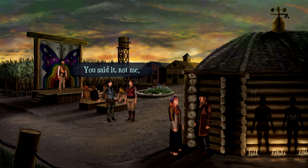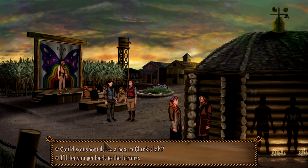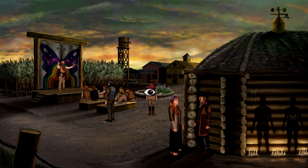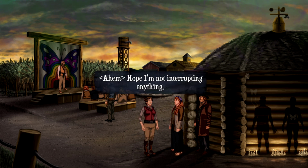But all this stuff about etheric beings, it sounds crazy? You said it, not me. Anyhow, I wouldn't mind hanging around a while. It is interesting, though, their beliefs. Alright, I think that's everything there. The butterflies sure seem to like these flowers. They sure do. That's the theme of the town as well, right? It's psychedelic butterflies.